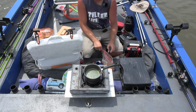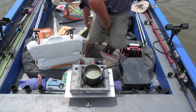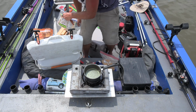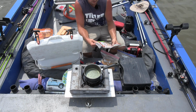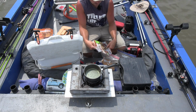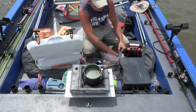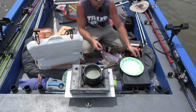Oil needs just a little bit longer here. While that's heating up, we'll get our other ingredients out here. Like I said, going pretty simple. I've got some whole wheat tortillas. That's going to take the place of our taco. And then we'll chop up some veggies here.